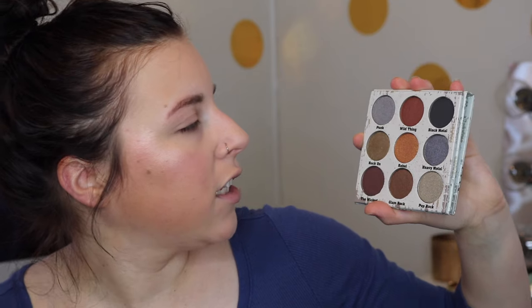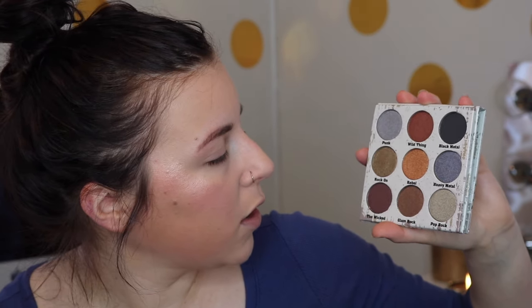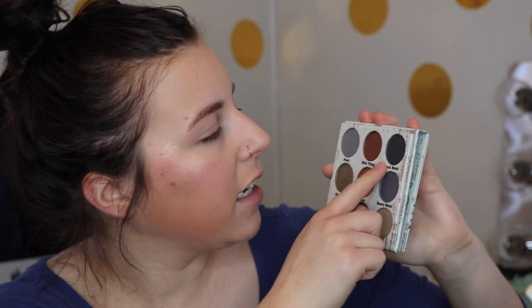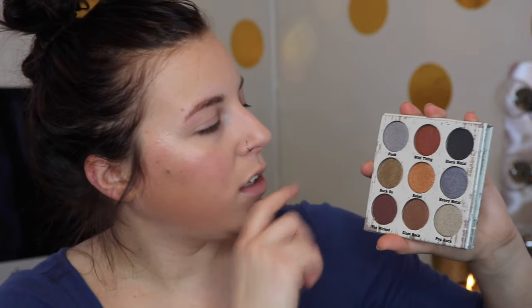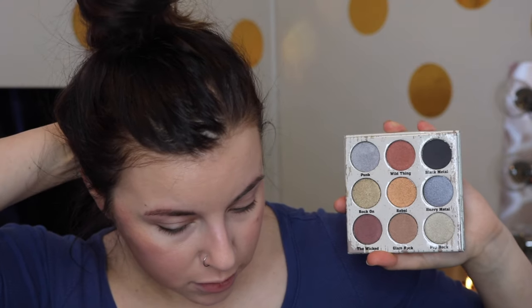There's 9 shadows and some of them look shimmery. Some look like a satin shimmer finish, and that is a matte but with a little bit of glitter in it. And all of the names are like heavy metal, like metal theme. So this is $25 and they're highly pigmented, ultra blendable shadows, make smoky eyes look like a breeze. So let's swatch a couple.